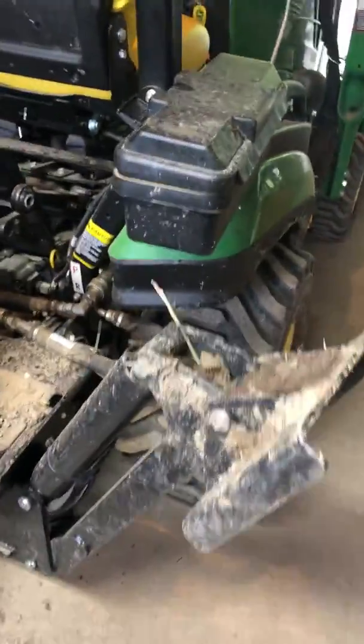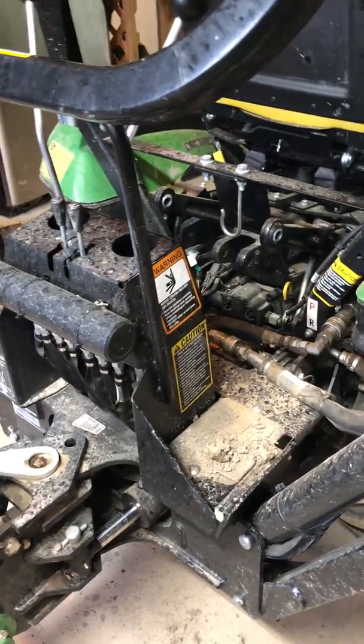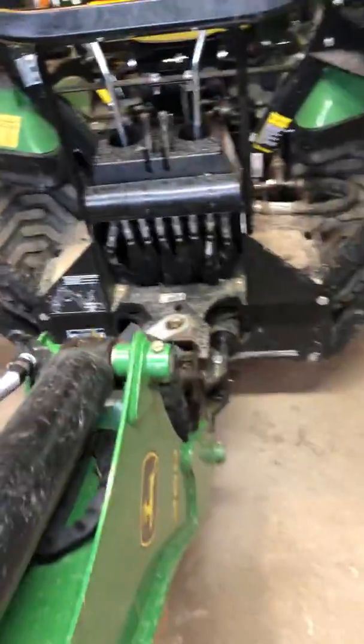I can kind of show you down here. I'm not sure how good you guys can see that, but right there, basically you back the tractor in once you get it to the right height, and it just basically locks in. You can't have it too high or too low. You just got to have it at the right height on both sides. So that's why I say with the ground, being even is a huge advantage.